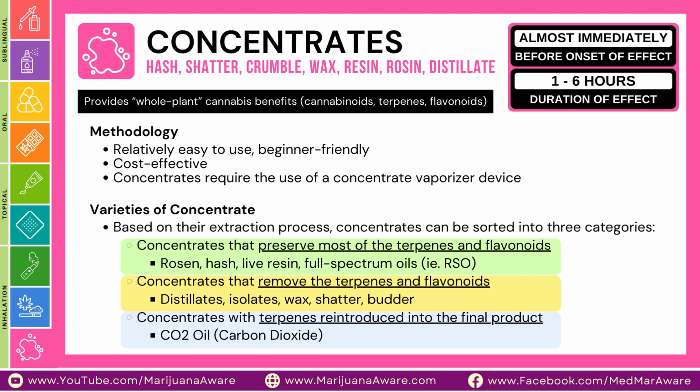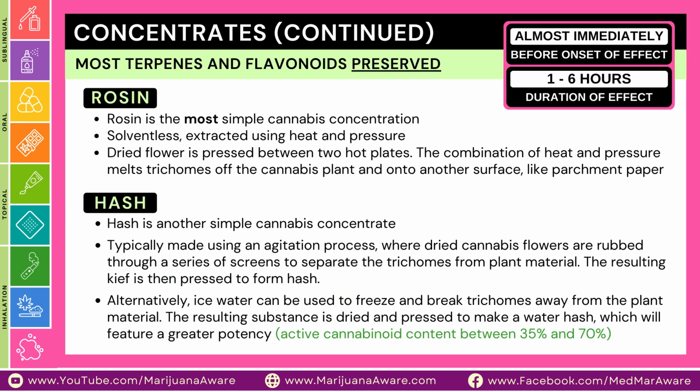You have a lot of different products. There's a lot of different options. So let's kind of run through them. One of my favorites is rosin, where they actually take the flower and press it between two hot plates. You end up with a beautiful colored, not very sticky product, but the effects are very strong and very quick. It is just the trichomes from the very outside tip of the leaf. It's what makes flower look kind of shiny sometimes.